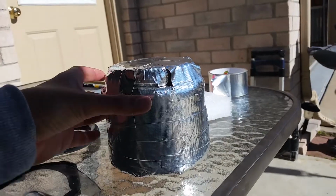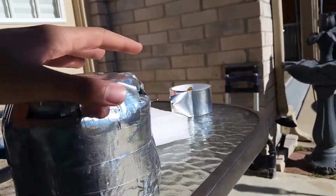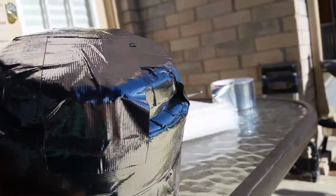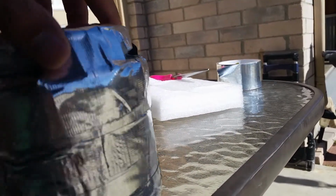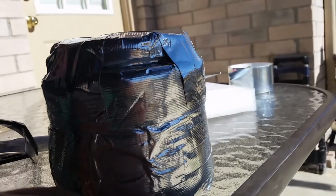Alright, as you can see here, we just sealed and secured our new lid. We realized an issue we were running into is that the lid was actually popping off. So to solve that, we went ahead and taped the lid shut. We also wrapped the base in styrofoam and covered that with tape just to make it more cushiony, so when it hits, a lot of the shock will be absorbed.